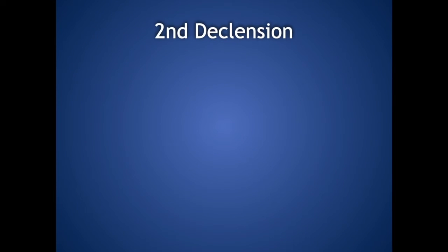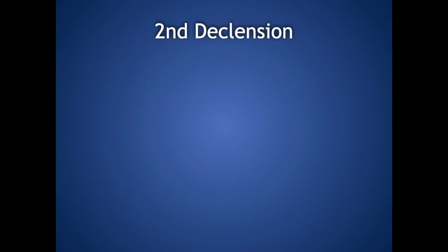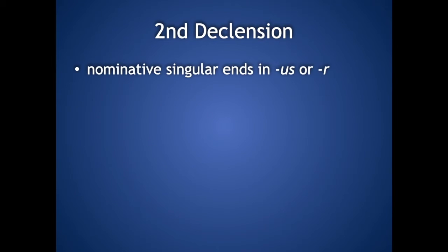The second declension. Let's use a list of nouns from this chapter to look at the characteristics of the second declension. First of all, you will notice that most of the nouns end in -us in the nominative singular: amicus, animus, filius, and rivus. But not all of the nouns. Some end in -r: ager, puer, and vir. So our first characteristic is the nominative singular ends in -us or -r.